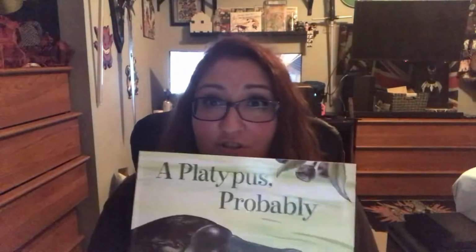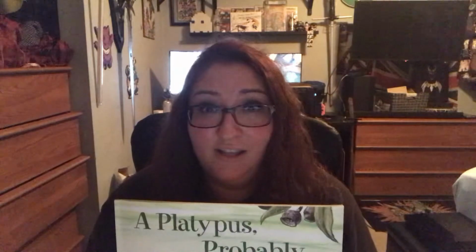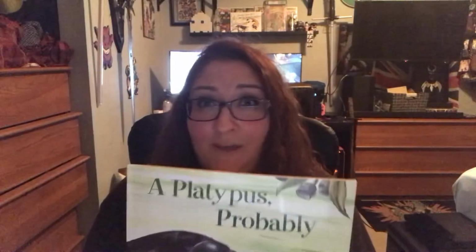In regards to the author, I do think that this would be a very good nonfiction book to read to students. This author does have over 80 books that he's written for children that are nonfiction. And I think if his books are just as detailed as this one, any of his books would probably be really good for any science unit or just literature, because they're so descriptive and the pictures are just phenomenal. So I would definitely recommend this book because it checks off pretty much every evaluation criteria from what I think. So I would recommend A Platypus Probably.